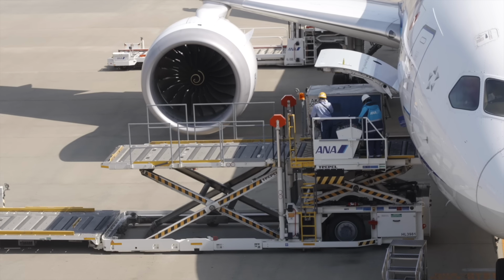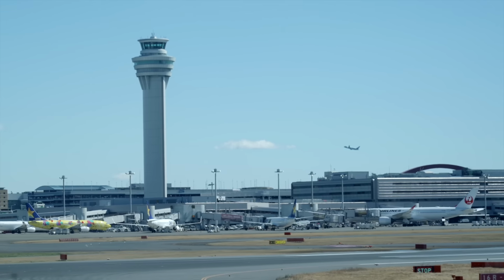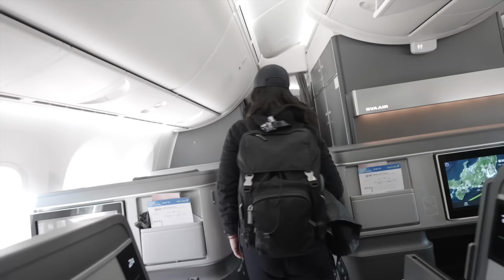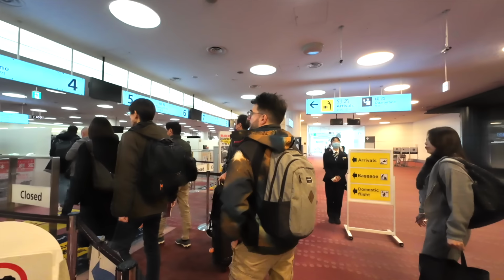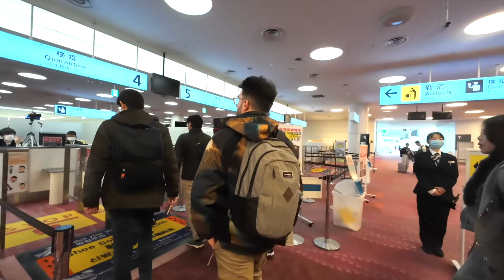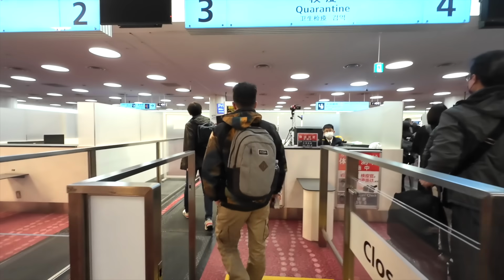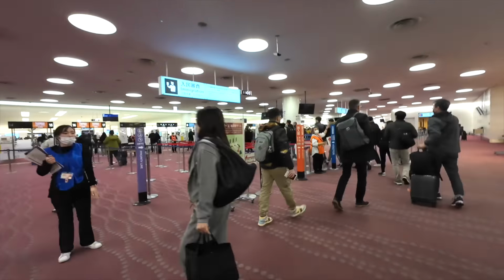Alright, wheels down, gate anchored, and if you are flying in internationally, you will find yourself here at Terminal 3 of Haneda International Airport. Deplaning, you'll follow the crowd and the yellow arrival signs, and once you navigate to the immigration hall, you will pass through a thermal heat signature detection camera kiosk that makes sure that you're not running a fever, after which is a lineup for immigration.